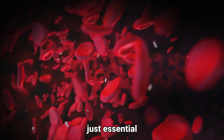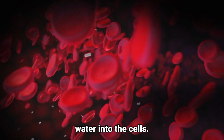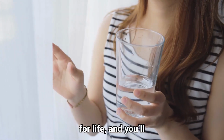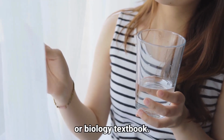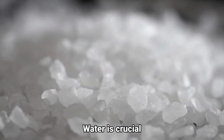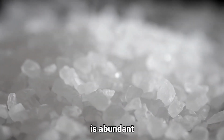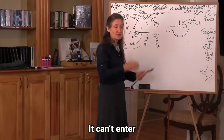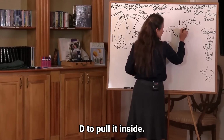Sodium isn't just essential for getting glucose into the blood, it's also necessary for drawing water into the cells. It's the third most vital element for life, and you'll find that in any anatomy, physiology, chemistry, or biology textbook. I'm simply sharing the facts. Water is crucial, but so is salt. Potassium, on the other hand, is abundant in fresh fruits and vegetables. And calcium? It can't enter the cell on its own. It needs vitamin D to pull it inside.